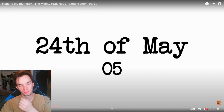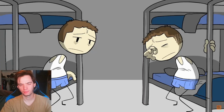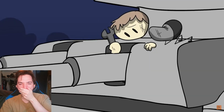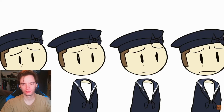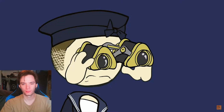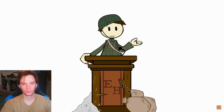24th of May, 0537 hours, the Denmark Strait. Our British sailors have gotten little sleep, knowing that they would intercept the Bismarck at dawn. On the Prince of Wales, civilian contractors have worked through the night repairing its turret guns, whose hydraulic systems are acting up. Most of the Prince of Wales crew are fresh recruits, and they're nervous. But the presence of the Hood stills their jitters. Just then, a lookout on Hood sees smoke on the horizon. The Bismarck and the Prinz Eugen.